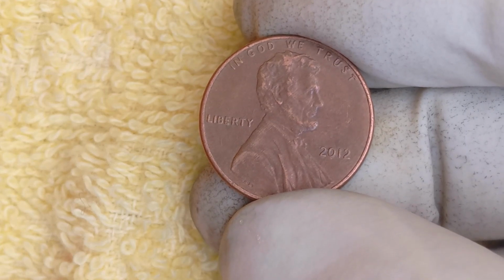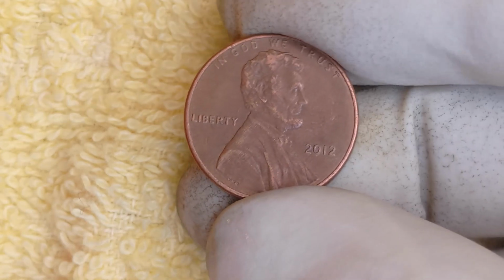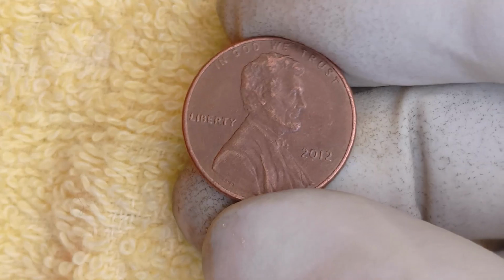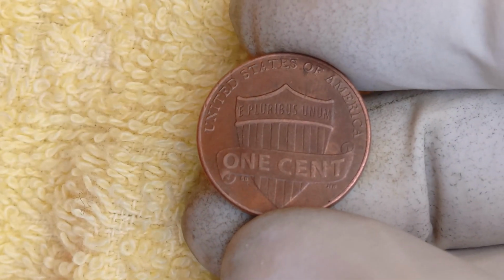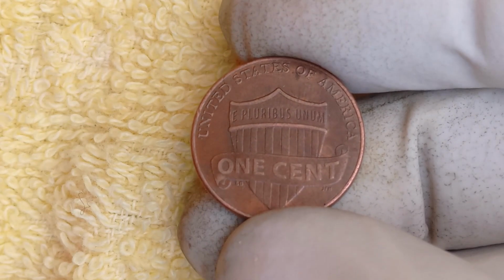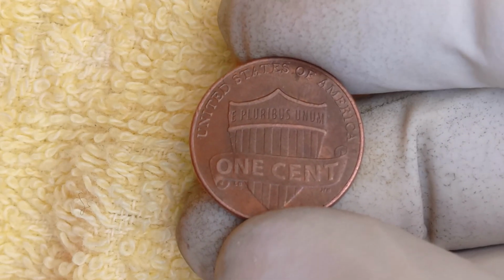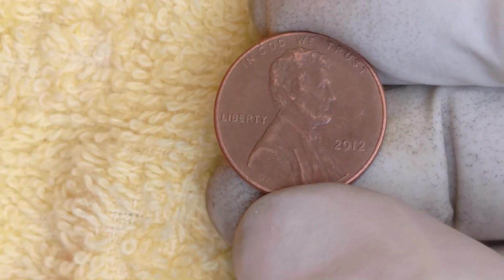A high-grade coin with verifiable errors could potentially be worth a life-changing amount of money. Even if you don't have a multi-million-dollar penny, collecting rare coins is still an incredibly rewarding hobby. The thrill of the hunt, the excitement of discovering history in your hands, and the potential for financial gain make numismatics a fascinating world to explore. Who knows? The next time you receive a penny in change, it might just be the key to your fortune.